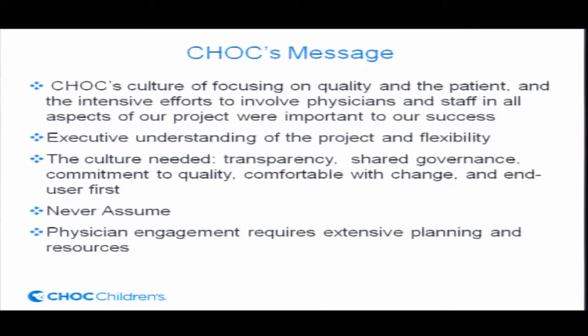The culture needed transparency, the shared governance across the organization for everything that we worked on, and we really have to help people be comfortable with change. Change is scary. Although I think we did a really good job of it, the change and the culture changes and integrations will be going on for months to come.